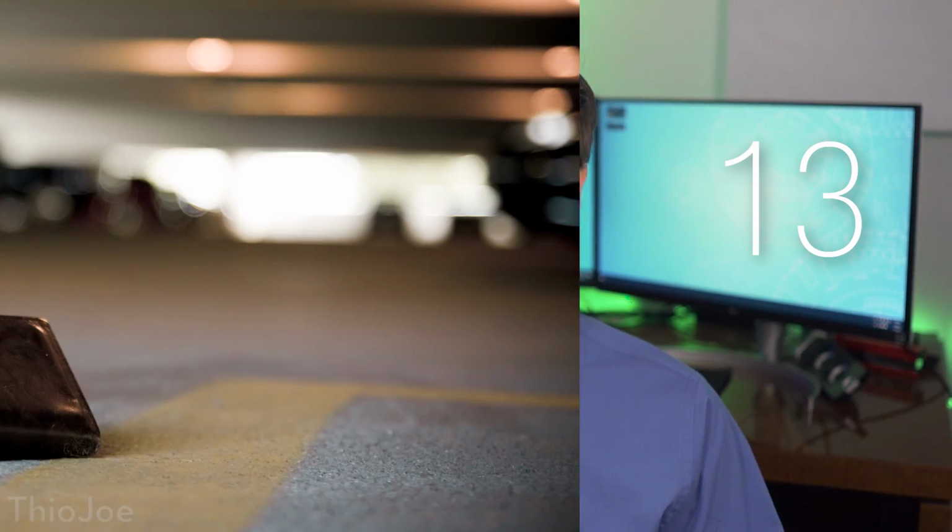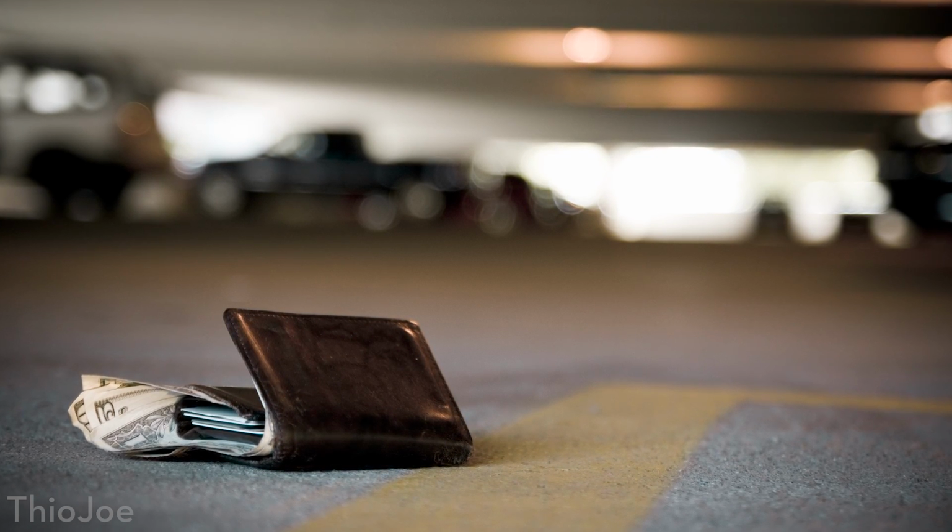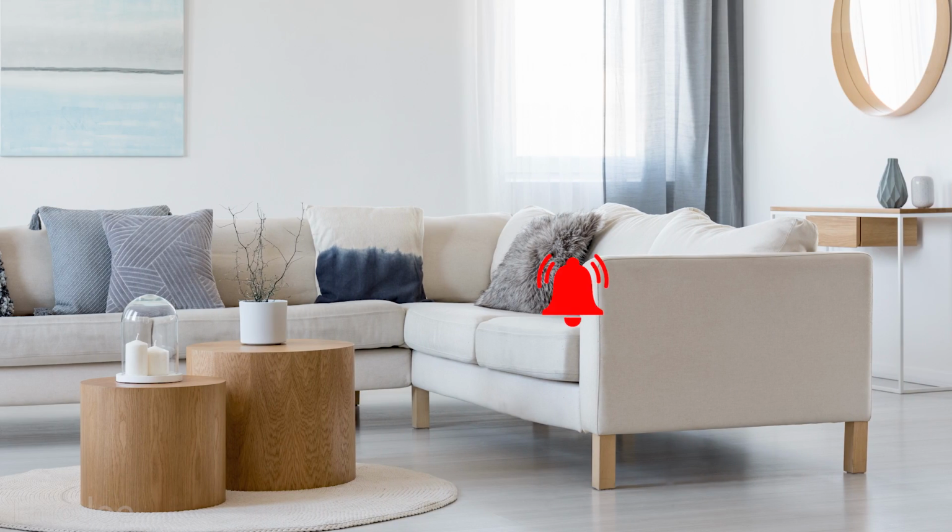Number 13, have you ever lost your wallet or you're not sure where you put it around the house? What you can do is try calling it and listening for it to ring. All right, we got a couple more.